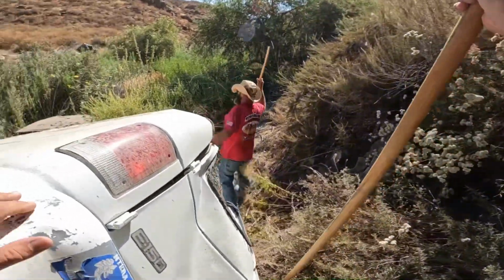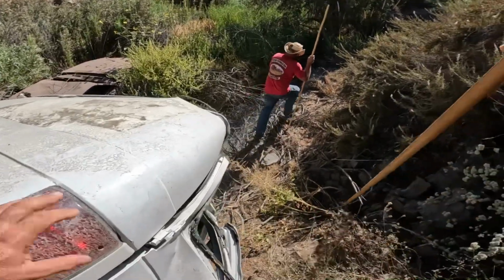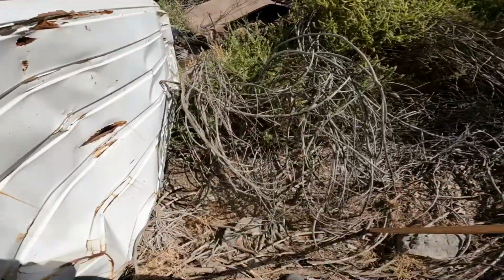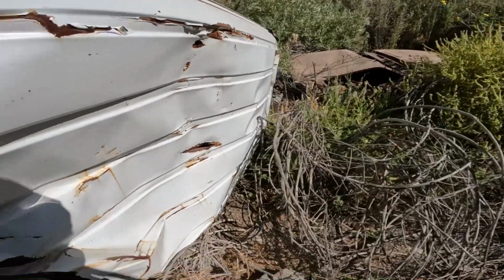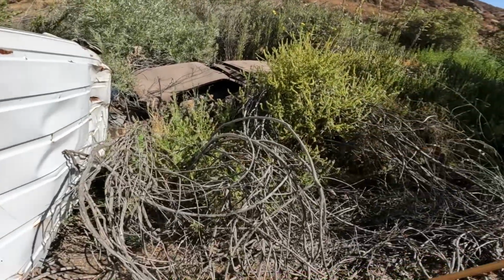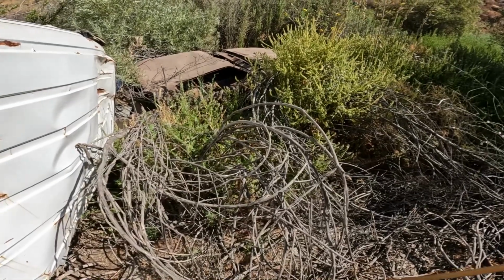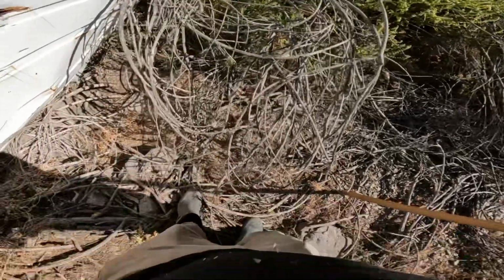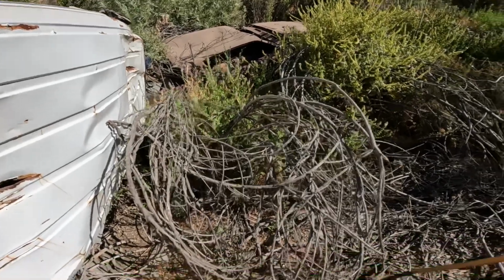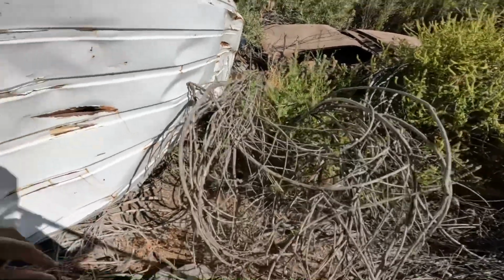Wow, dude, what kind of car is that? Wow. Dude, is this van moving? No, okay. Be careful, I see a lot of bees. Alright guys, what type of car is this? It's been burned. Stay tuned, y'all.